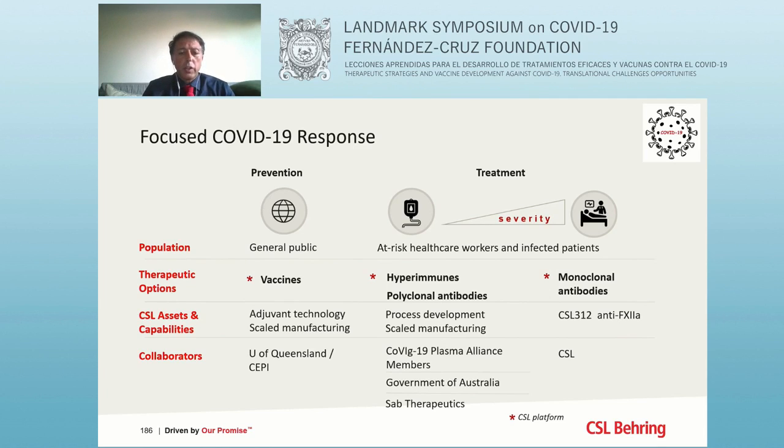So within prevention, we are participating in vaccine development with the University of Queensland and CEPI, and we've made our adjuvant technology available to a broad variety of vaccine manufacturers. We have scaled manufacturing, which will be utilized as a contract manufacturing organization for some of the leading vaccines out there. And then within the treatment space, we are looking at developing polyclonal hyperimmunes.